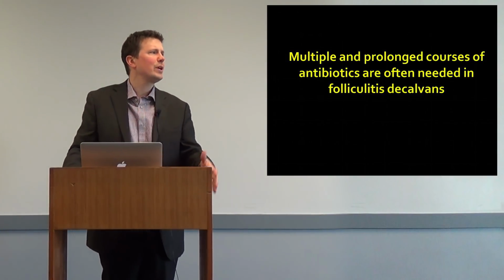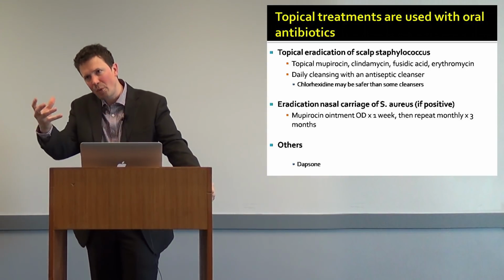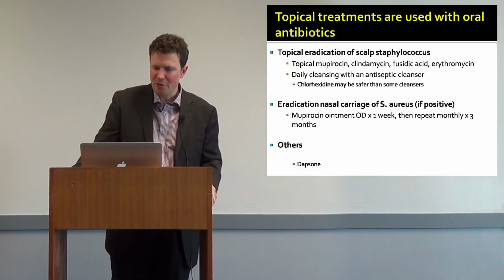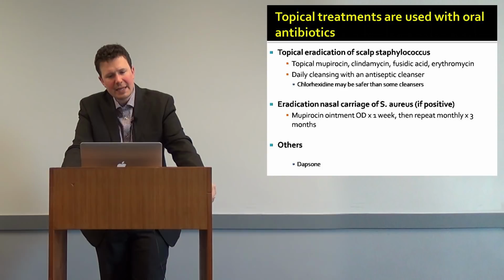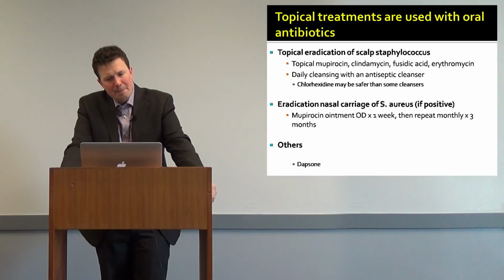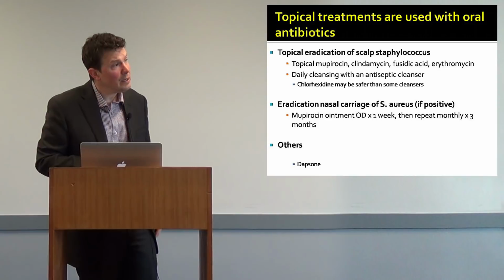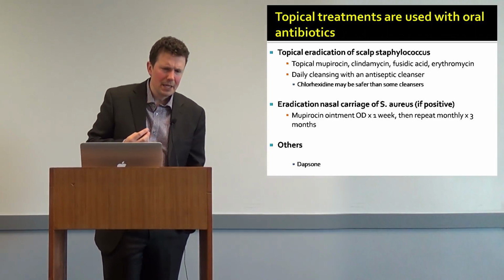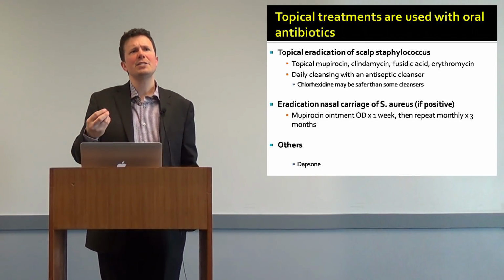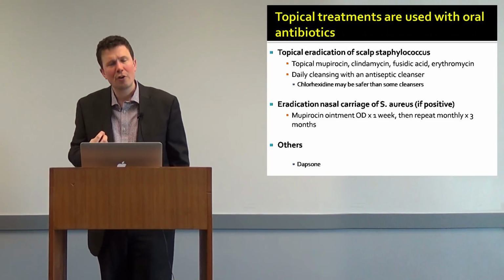If we grow Staph aureus in the nose, then we treat with a mupirocin protocol where we treat a week of the month, the first week of the month, for several months in a row, especially 3 months in a row. We may consider cleansers as well on the scalp. I'm certainly moving out of favor with triclosan as the days go on, but there may be other antibacterial agents that we can use, and certainly the days of using many of these antibacterial agents like Physohex are falling out of favor.